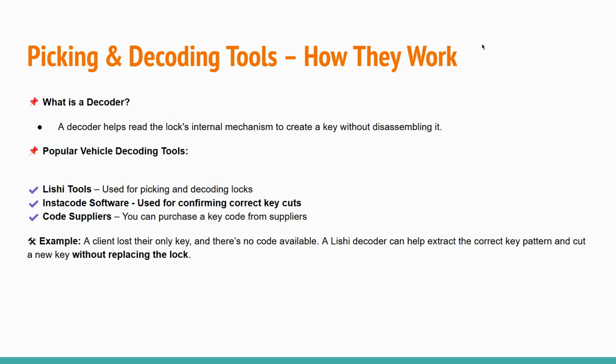That depends on the quality of your pick and the locks. Sometimes the lock's very worn, and it might give you the wrong information. There might be dirt in the lock. Like I said, your pick might be bent slightly, and it will give you the wrong reading. So the Instacode software will confirm that key cut, which will save you from cutting a key incorrectly, wasting a key blank, and then having to cut it again.